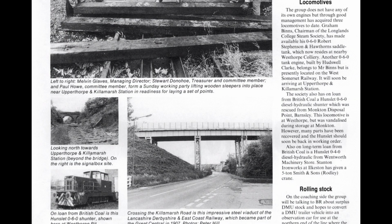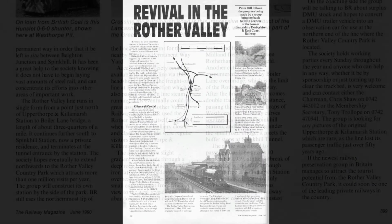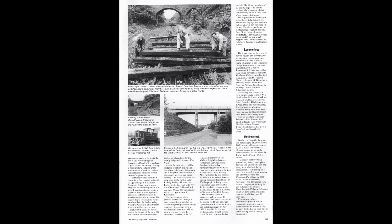As I understand it, some of the Rother Valley Railway members ended up being part of the Cleethorpes Coast Light Railway, which ironically, in the early 90s, when I was a young teenager, I actually did a stint of volunteering on. If you're into your disused railways, this is an absolutely fantastic section of disused line from Beighton, from Rother Valley down to Spinkill.